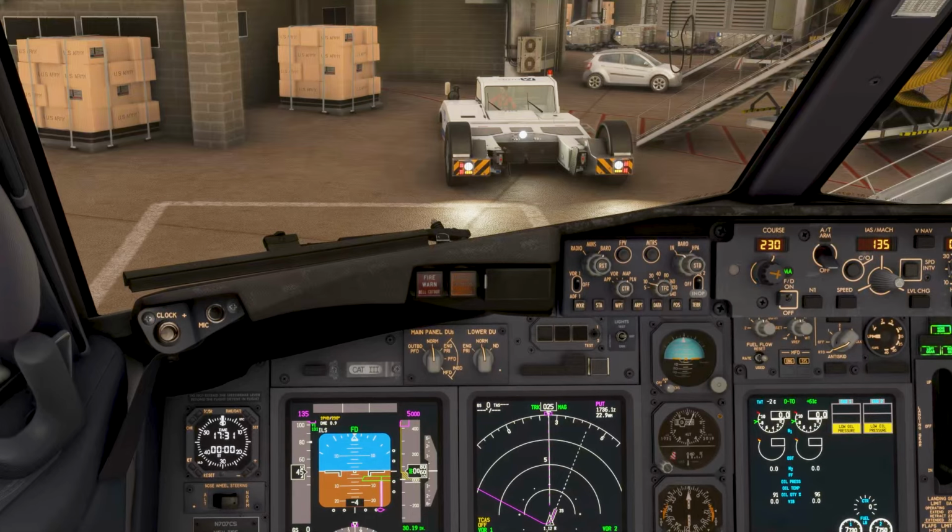Let's see what we got. Go ahead. Hello, Captain. How's it going? We're ready to go. We'll be securing the passengers once we start to taxi. Okay, no problem.